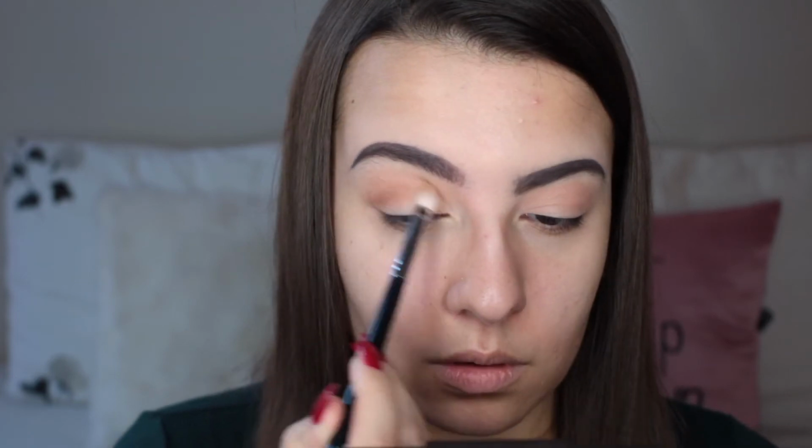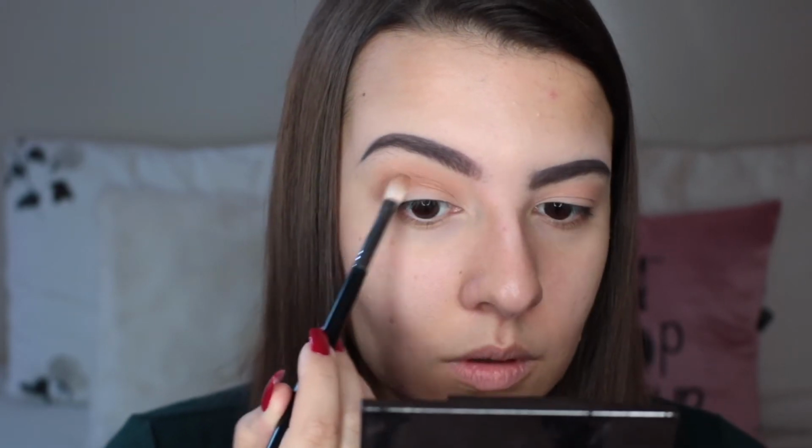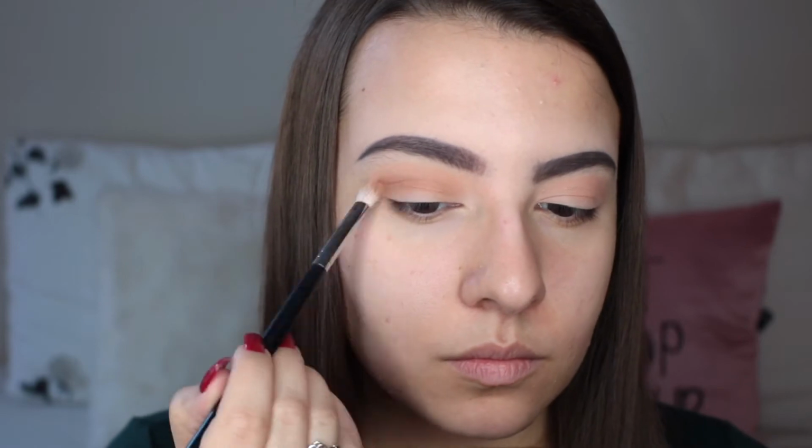So the first one that I used in my crease with the fluffy brush as my transition was Creme Brulee. Definitely my favorite Makeup Geek shadow ever, one of them. And I'm just running that through my crease just to add a little bit of depth.